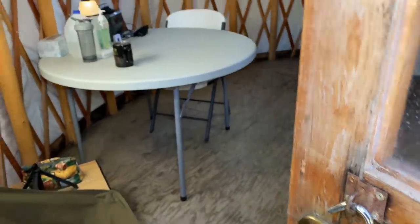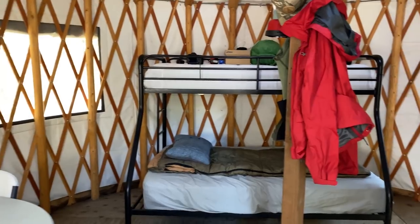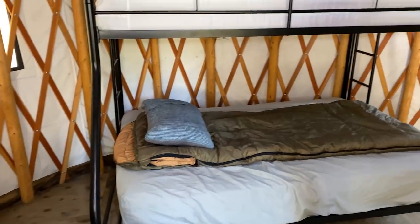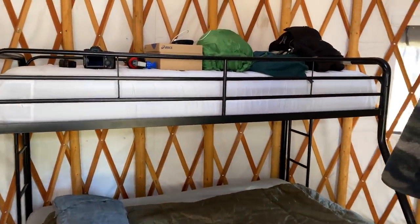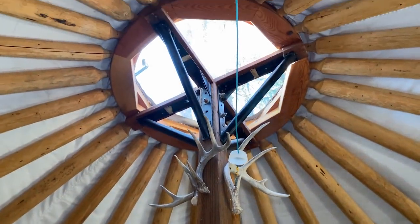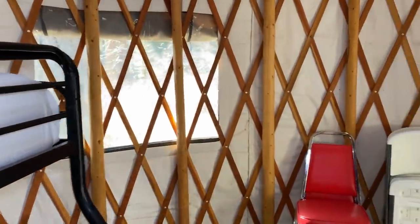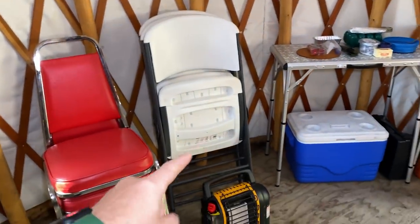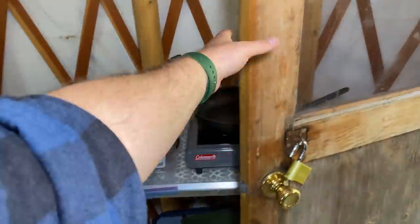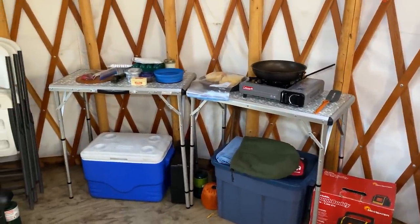All right, so here is the inside of the yurt. Oh yeah. So we got a nice little table there. We've got our bed and I've got all my camera gear and stuff. Got a little coat rack with a beautiful skylight, a couple of nice windows, and a bunch of chairs and my propane heater. And then here is the cook station, and all my cooking stuff.